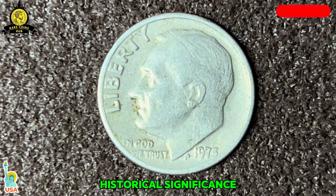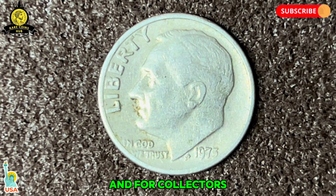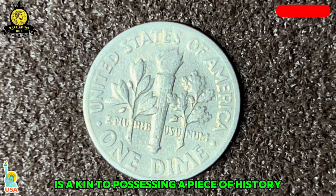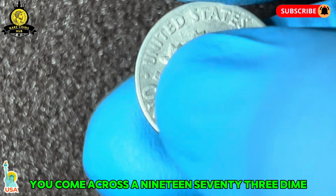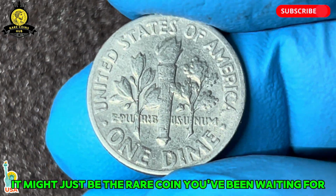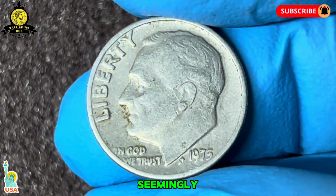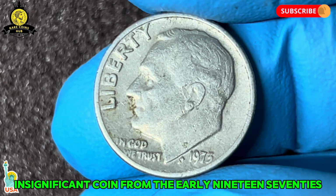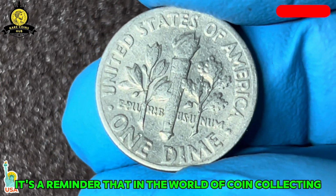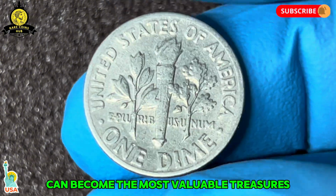Its rarity, historical significance, and remarkable story all contribute to its ongoing allure, and for collectors, owning a 1973 no mint mark dime is akin to possessing a piece of history. So, the next time you come across a 1973 dime, take a closer look. It might just be the rare coin you've been waiting for. Who would have thought that a small, seemingly insignificant coin from the early 1970s could one day be worth $125,000? It's a reminder that in the world of coin collecting, sometimes the most unexpected items can become the most valuable treasures.